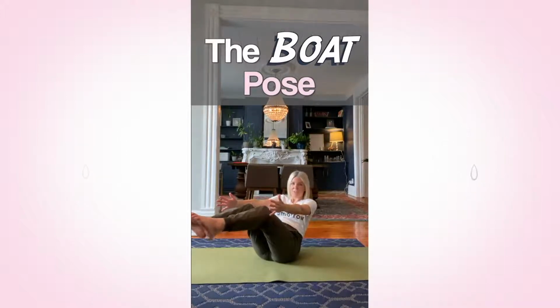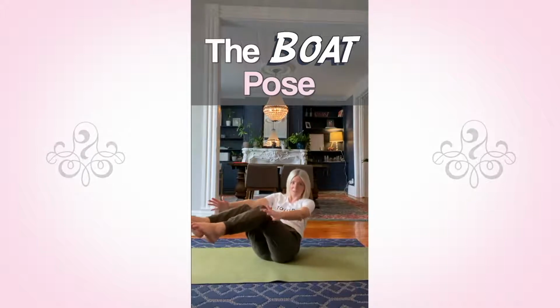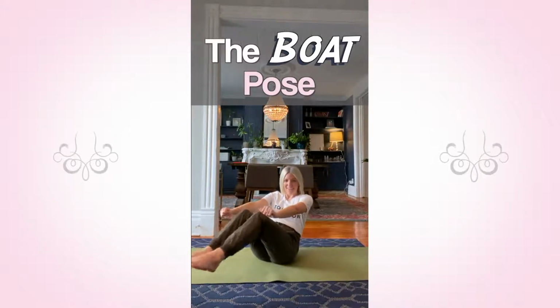When you're doing poses, you can try to hold it as long as you can. For kiddos, maybe 3 to 5 seconds is plenty for them, and it's normal for them to be wobbly. So if you fall, it's okay. That's part of it. So first, that's the boat.